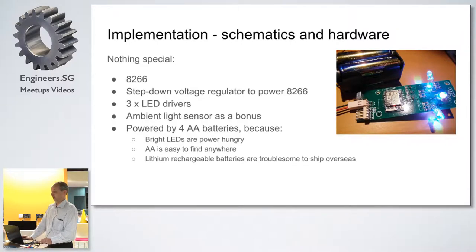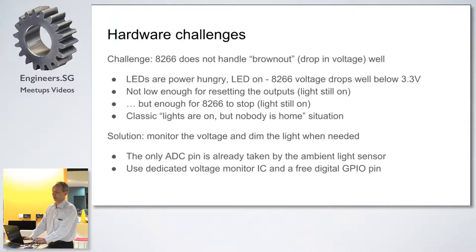Hardware-wise, there's nothing really special. There's the ESP8266. There's a step-down voltage regulator for the ESP8266. Then there are three identical LED drivers and LEDs. One interesting hardware challenge I ran into is that since the ESP8266 is essentially not a proper microcontroller but a Wi-Fi module, it doesn't really handle brownouts well. For those who don't know, a brownout is a situation when voltage drops well below nominal, but not all the way down to zero yet.